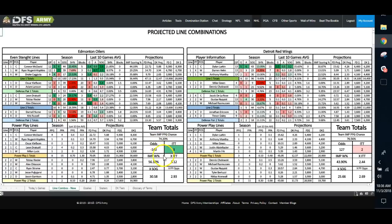You've got your team totals down here, your odds down here. This is really a catch-all page, man. It's the only page you really need. Beautiful. This page is why hockey players become members to DFSArmy.com. It's the best in the industry, in my opinion. There are still some things that you've got to look elsewhere for and find, but this page itself, now that it's back, is up there.